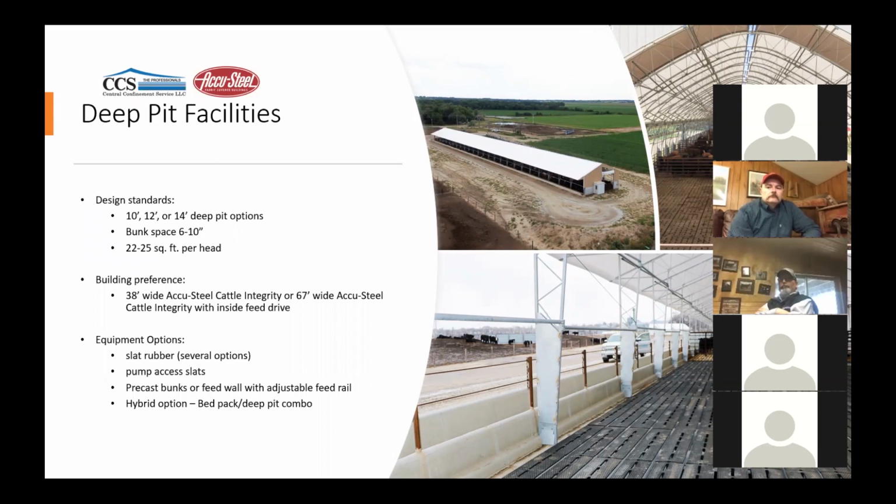We've got several options of different companies out there that offer the slat rubber. I typically introduce the producer to the different companies and let them make that decision on what kind of rubber they want to use. A lot of the barns will put pump access slats in the back, and we'll set the gates up so that it locks the cattle off, so you can access the pump-out and be able to agitate and pump out of there. And then another thing I want to point out is the barn up there on the right-hand side, if you want to point at that one, Jason.